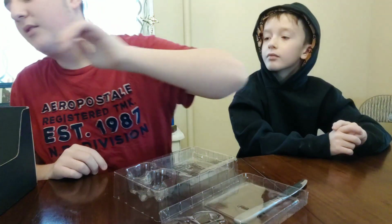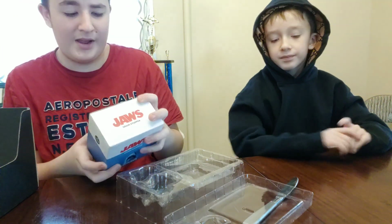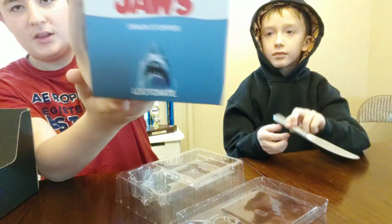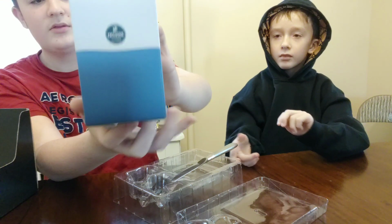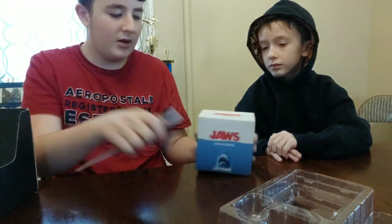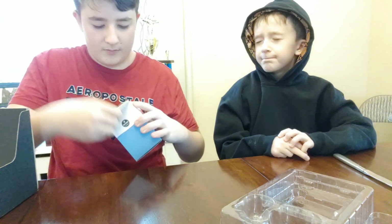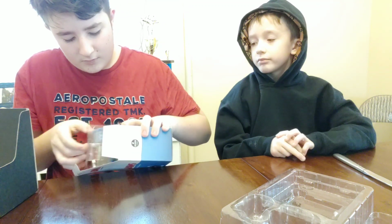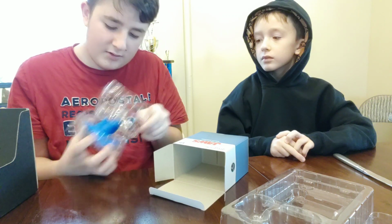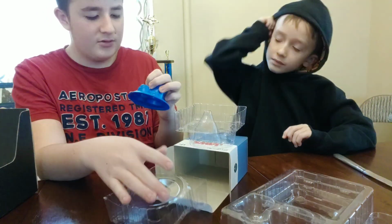Next up, I saved the best for last, which was Jaws, a drain stopper. It's got the shark right there. It's got the Loot Crate exclusive over there. Let's open it up and see what's inside. Interesting. That's cool. So, a rubber drain stopper.